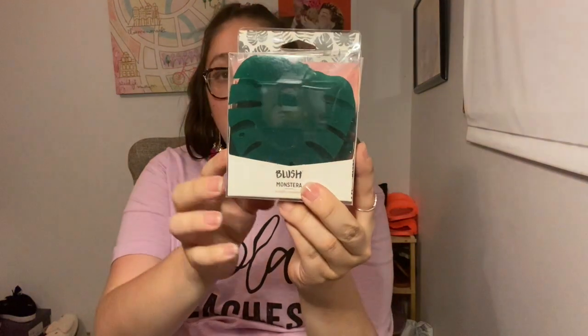It's by the brand Blush, and it's Monstera acrylic coasters in this really pretty green leaf. It's a set of 4. It was $9.99. All right. Come on. There we go. Look at how cute. Oh, they have little things. Oh my God, I needed this for my desk. I'm going to put one of these on my desk.